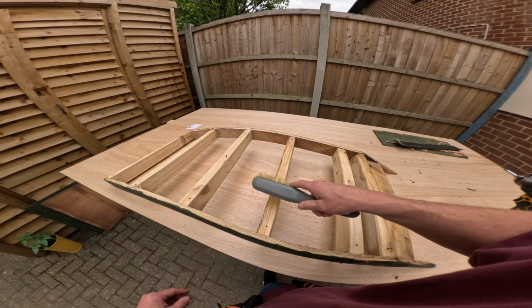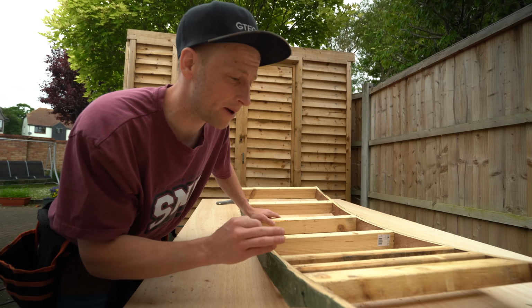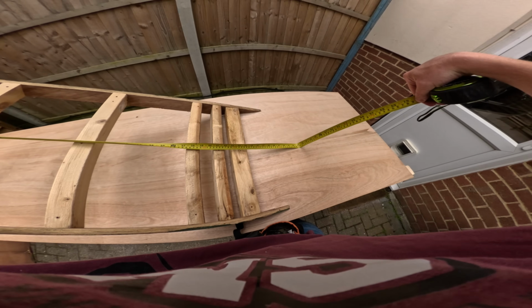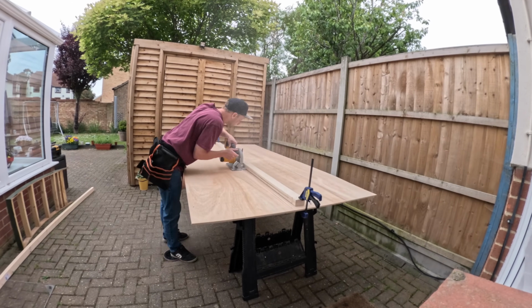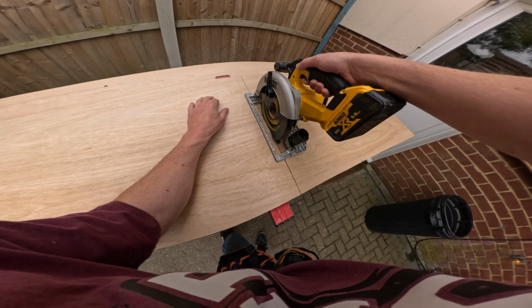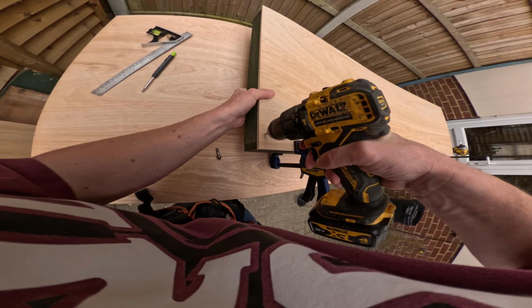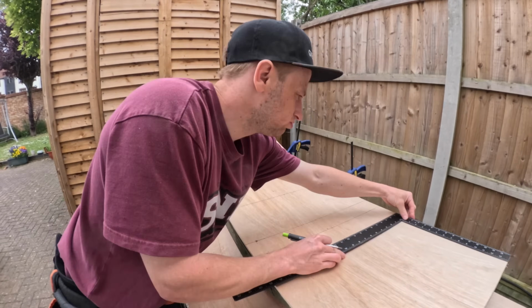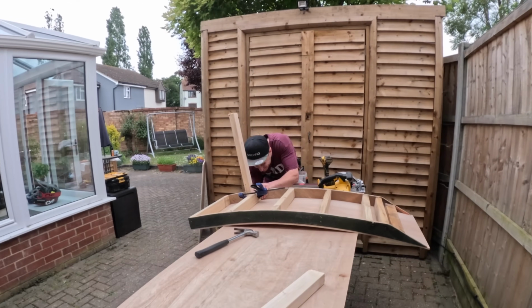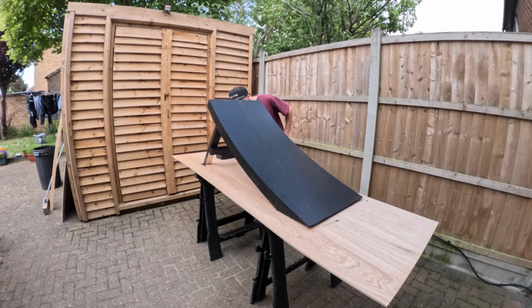There we have it then. The plywood is now removed, and it's good news because the framework is in really good condition, meaning that it's not going to be too difficult to refurbish the ramp and get it back to its former glory. So let's run a time lapse and get to work. The ramp refurbishment is now complete.